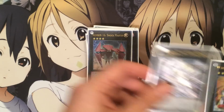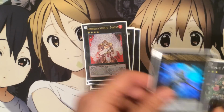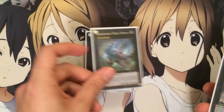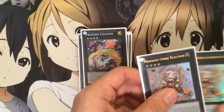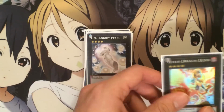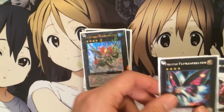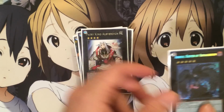Some other generic rank 4s going down the list, and Meister was one of the first ones we have. Only one Logia now, got rid of the Evols a while back. We've got the Queens here from the Madolches, Pearl, some standard stuff. Chidori's going to be good with the Spirit Tamers, so definitely he'll be coming out and being put in there.